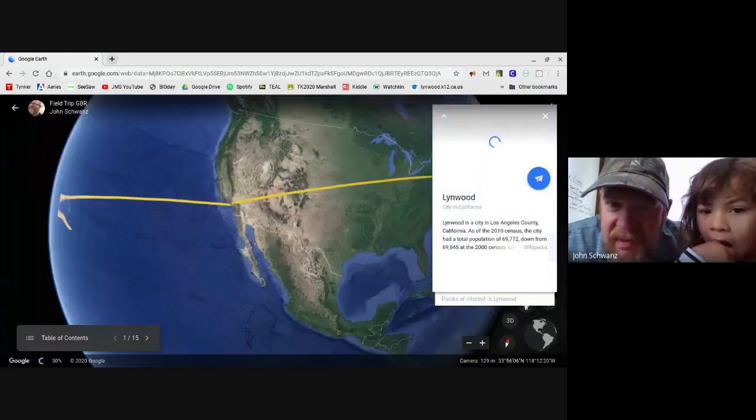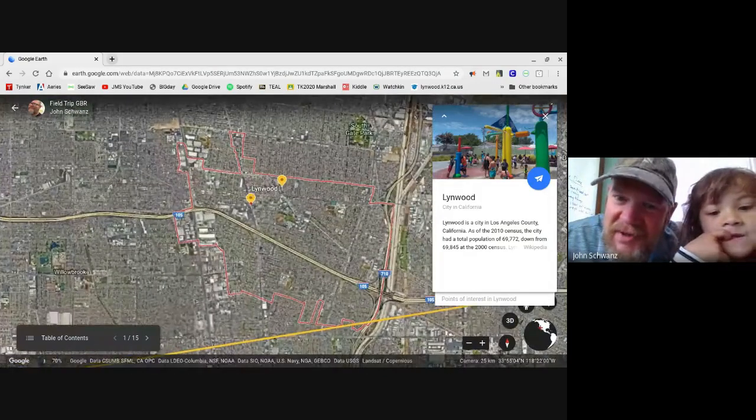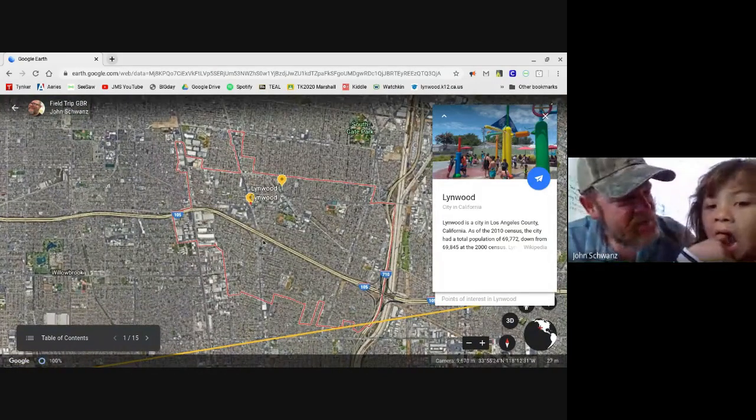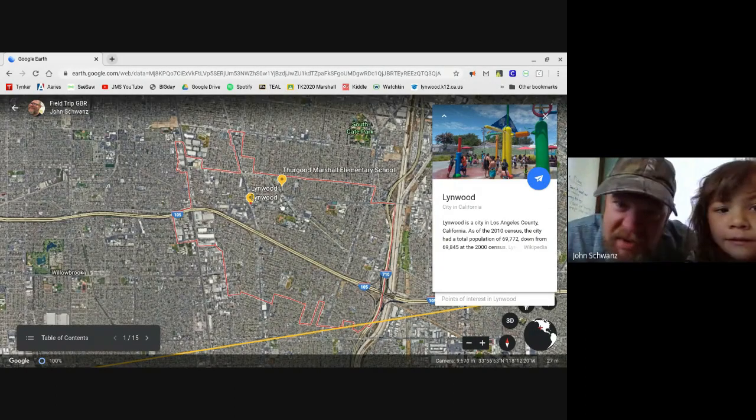Come on back. I was getting the lesson ready for the trip and I started to feel a little seasick. How about you, Millie? I didn't feel any seasick. You didn't? Okay. Well, I must have been watching the screen too closely.